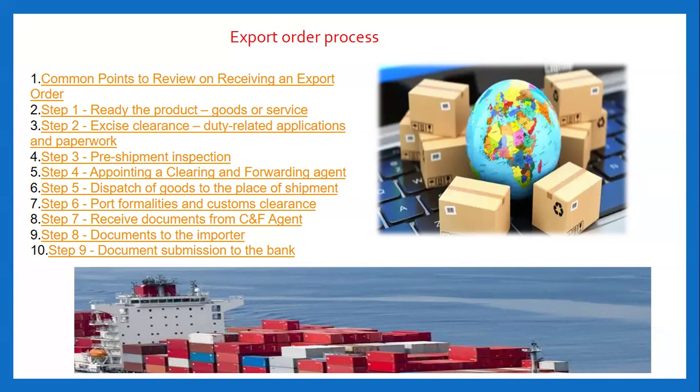So this is the process where your CHA will appoint the transporter, and they will carry the goods from your factory to the ICD or the airport. It depends on the mode of shipment.